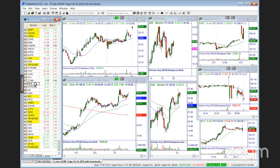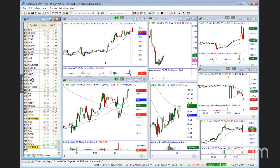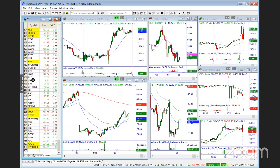Sale. All right, sale hit. I gave that over yesterday's high. This would be a great 1, 2, 3 if it closes like this. PLT. That was a great buy.